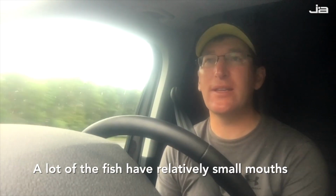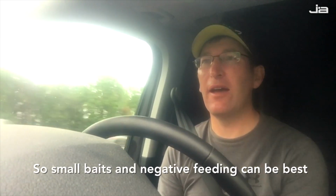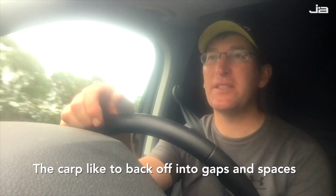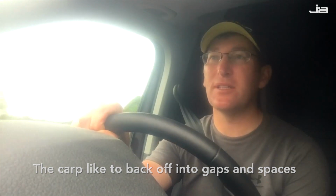And what I regularly say is that at Makins, a lot of the fish are very small males compared to other venues. So small baits and quite negative feeding is normally the order of the day for most of the match. The last hour you can perhaps start to fill it in a little bit more. Plus there's a lot of silverfish, and if you feed too much you just get loads of silverfish in your pegs, and those carp back off. They definitely back off into gaps and spaces if they don't want to feed, those carp at Makins.